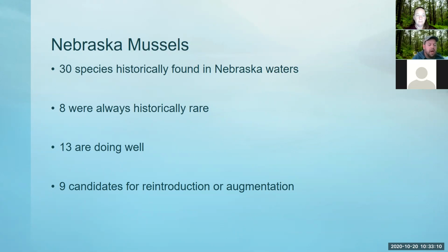Freshwater drum are pretty common host fish for a lot of them. And we actually have a lot of them in our waterways where they're not as prevalent in other locations. We have done a lot of work with other agencies, shipping drum to them so that they can inoculate their fish with the mussel that they're looking to raise. So through that, we've come up with 9 candidates for reintroduction or augmentation.